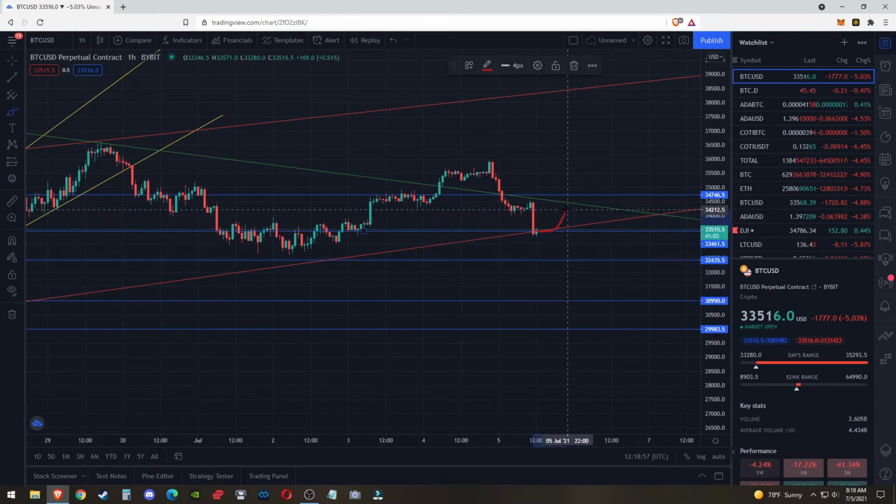If it kind of bounced up, it could bounce off this green line, it could bounce off this blue line, and we don't really know exactly where. We'd have to get another confirmation through the green and through the blue, and then a confirmation somewhere around here before I would take a long. But if we did get a long, we'd be looking at somewhere maybe around 38,000, 39,000.